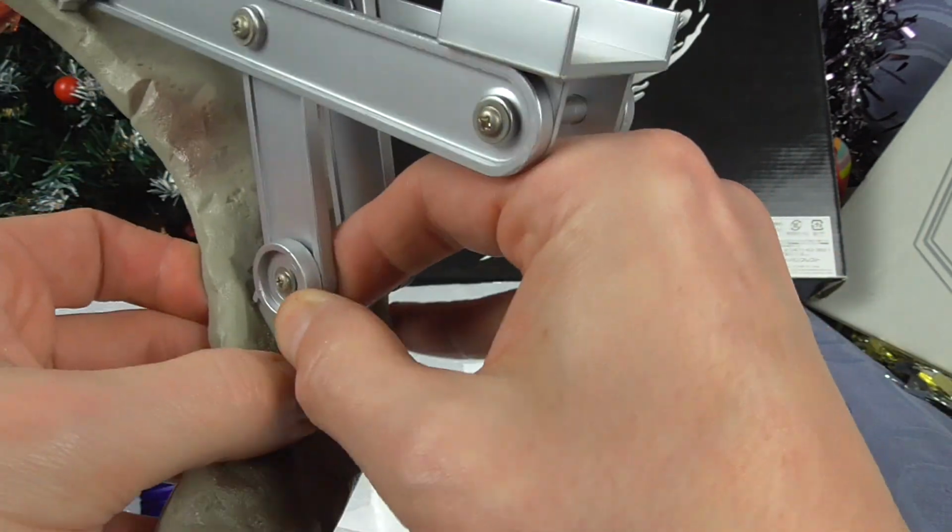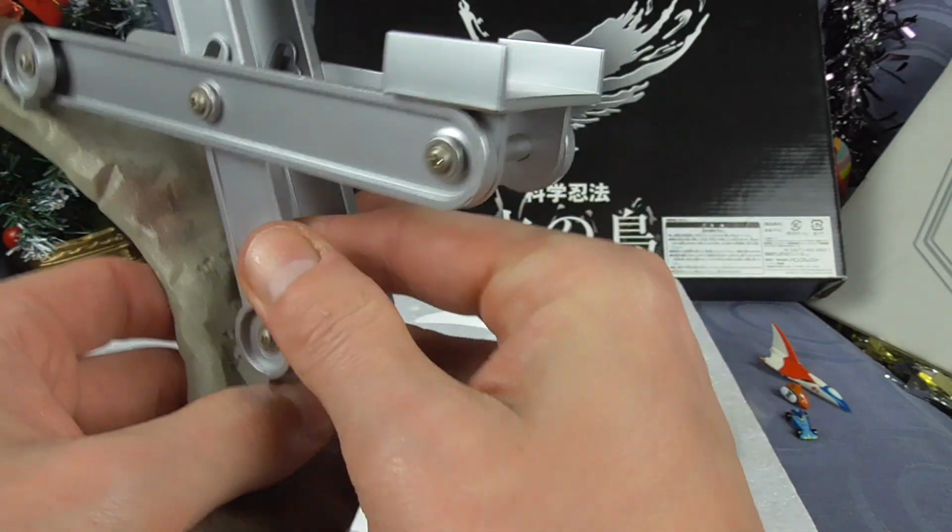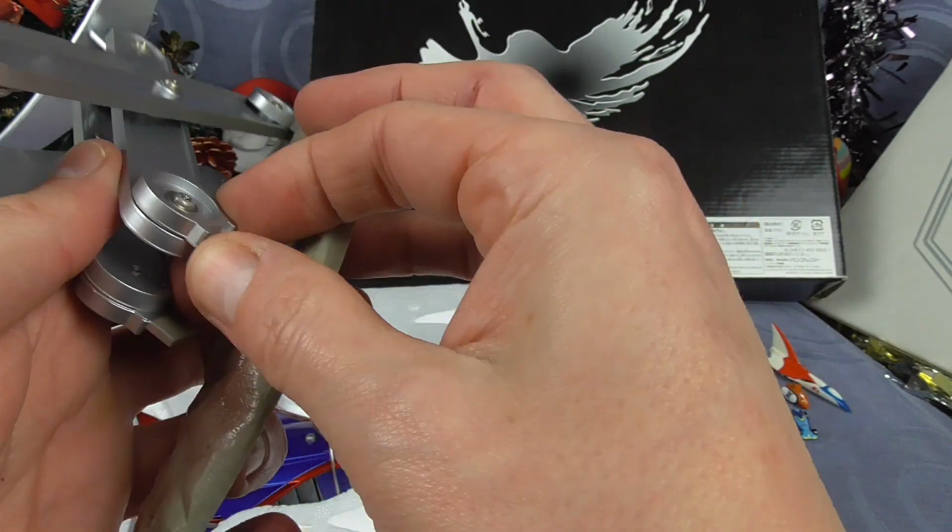There you go, guys, a Christmas gift. Right, let's see if we can get this in. This is extremely fiddly.